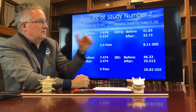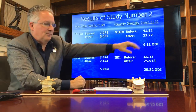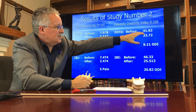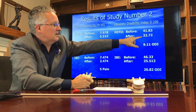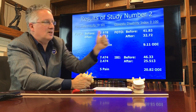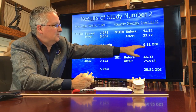The Oswestry Disability Index, which is a questionnaire, again, is from 0 to 100. Patients that went through physical therapy with these conditions of herniated disc, bulging disc, degenerated disc, before treatment, their Oswestry Disability Index was a 41. After treatment, it was a 32. And again, this is traditional physical therapy for patients with herniated disc, bulging disc, degenerated discs. So they had an improvement of 9.1 in their Oswestry Disability Index.